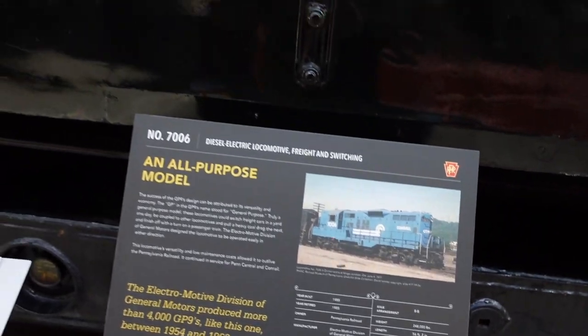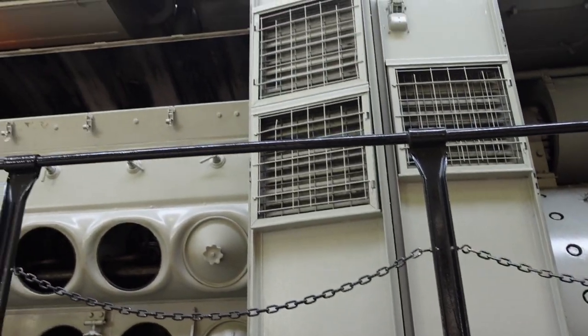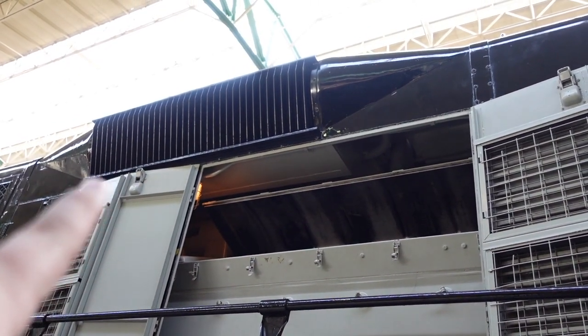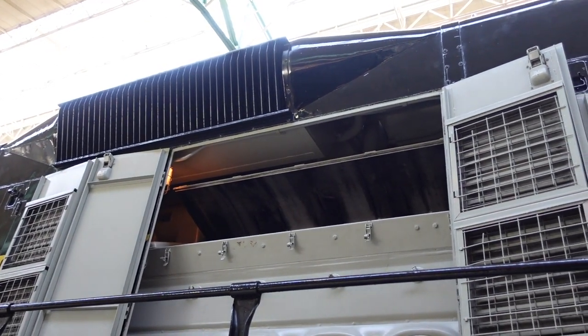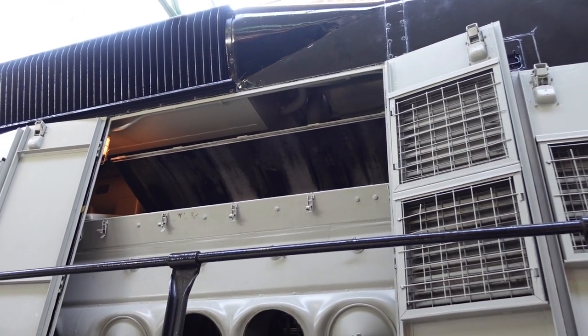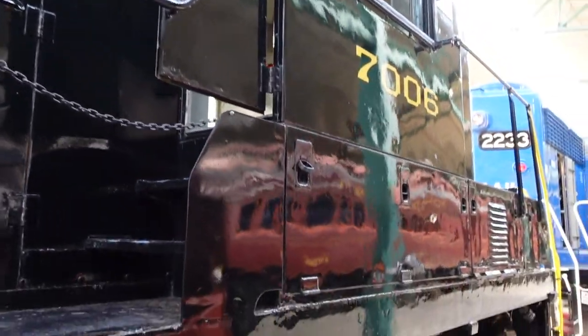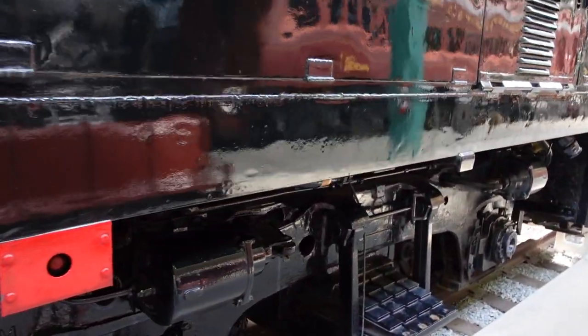And the easiest way, from at least my experience, to tell the difference between a Jeep 7 and a Jeep 9 is the fins up top right there. I believe those are your dynamic braking cooling fans or cooling vents. So I don't believe GP7s had that, but I could be completely wrong. So we're gonna move up a little bit more.